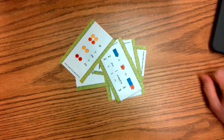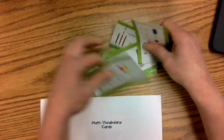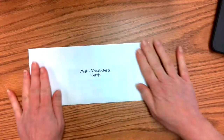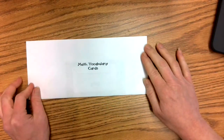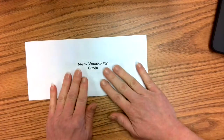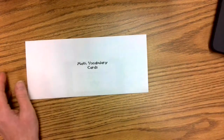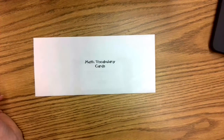After you've neatly cut out your cards, like I have done here, you're going to take your cards and put them into your envelope that says Math Vocabulary Cards. These are kept in your blue folder at home. Okay? Your blue folder is where you're going to put your math things. So set these aside in your blue folder. We'll be using them in a little bit. Hit pause on this video while you get caught up, while you cut your cards apart and put them in your envelope.